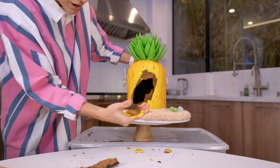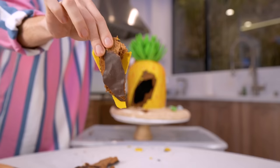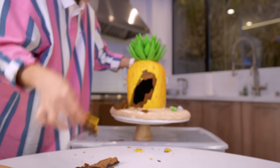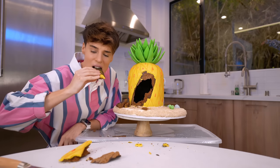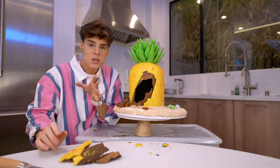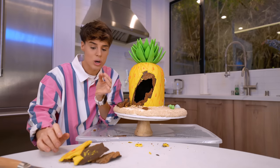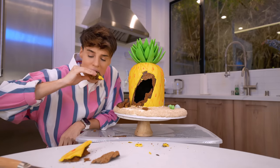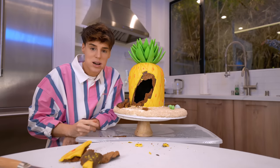This is incredible. The inside of this is so smooth and satisfying because it's all chocolate. It's like chocolate pieces. This is the most delicious one. It's like the best Christmas treat ever. Oh my god, this is so good. This is the best combination ever. I'm actually obsessed with the combination of dark chocolate gingerbread. I need a glass of milk.